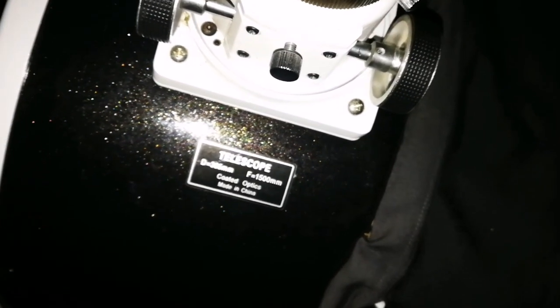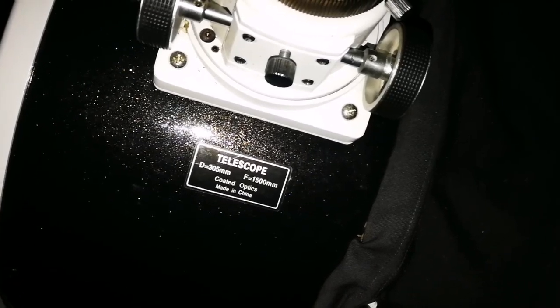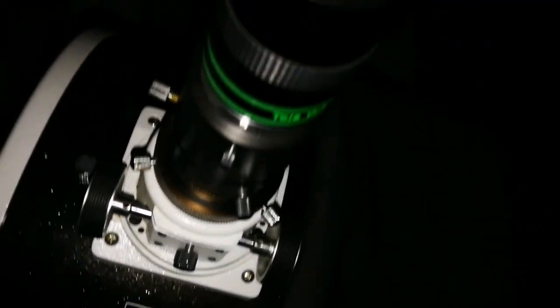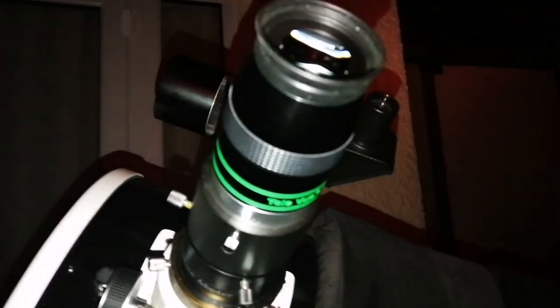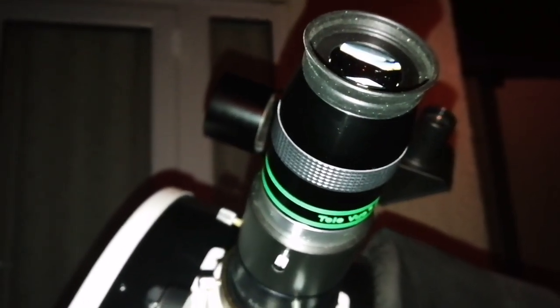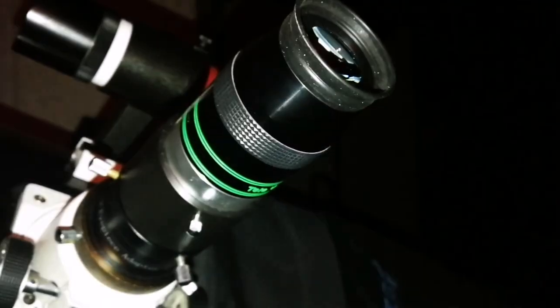I'm using the Skywatcher Skyliner 300P, F1500mm Dobsonian telescope. Really beautiful, beautiful. Can I say how beautiful it is? You have to see it. And when you use the high magnification, actually, you can get a darker sky background, and more details you can see.